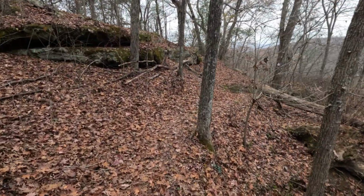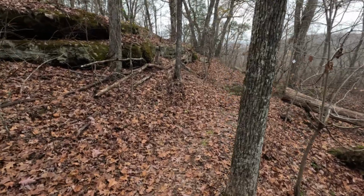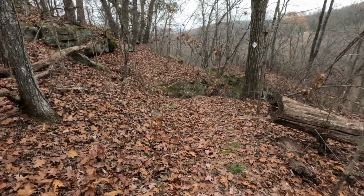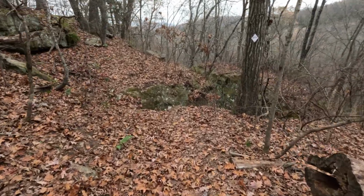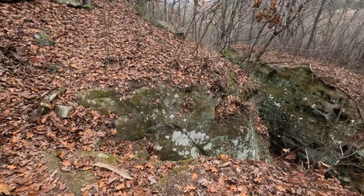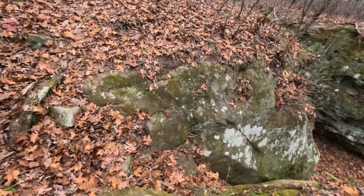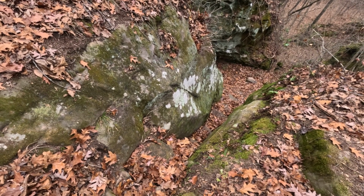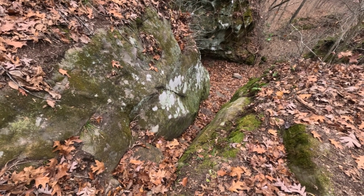Now, this part of the trail is a little bit more rugged because you gotta kind of scale down a little bit of rocks to get down. It's nothing spectacular, nothing too challenging. It's right here. But I just want to make sure you use both hands so you could see. It's not too difficult, but just take it easy.